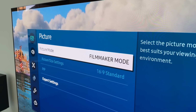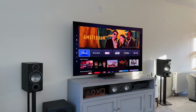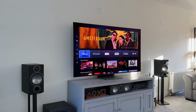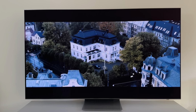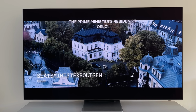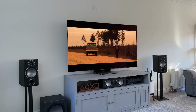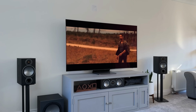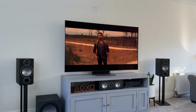Now when it comes to movies, you want to make the most of the Filmmaker Mode, which is supported on the S95B. This gives you the option to watch the movie the way the director intended. Now although HDR is supported, it's really disappointing to see that Dolby Vision is not. I was surprised by this when testing, but I have confirmed this online that it's not supported. Whether this can be retrospectively added via an update, I'm not too sure, but I guess if we don't see it on this model, we will probably see it on the next one.